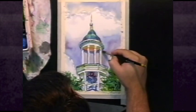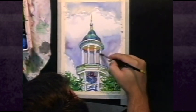Coming up next, we'll complete a little more advanced work of art, a watercolor sketch of the courthouse building in Vicksburg. It's going to be a lot of fun. Stick around.